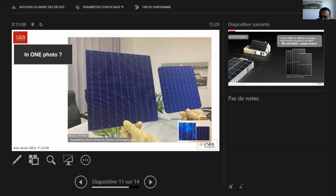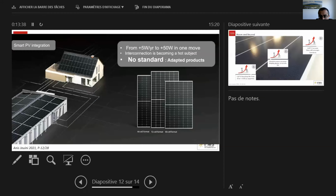Here it's in one photo. You can see it, it's a little bit impressive. Cutting the wafer in two parts or in three or more, depending on the module design, also helped a lot the large wafers to come in and get their part immediately in the PV industry. If we were really handling those large wafers whole, I think we would have a lot of issues at module assembling. And now I would say the question is more about the module design.